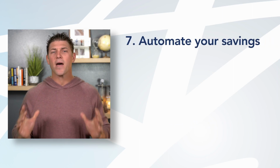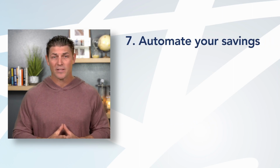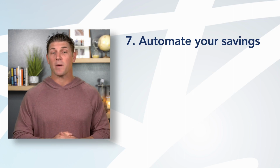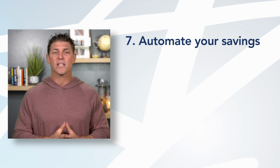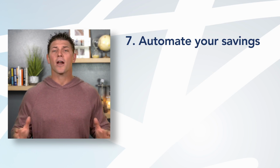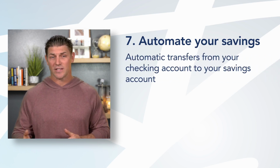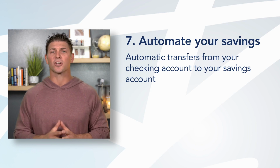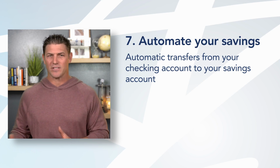Now, step number 7, automate your savings. The best way to build strong savings habits is to automate it. When you automate your savings, you take away the temptation of spending your money on something else instead of transferring it to savings. Set up automatic transfers from your checking to your savings account, or better yet, consider setting up your direct deposit so that your paychecks are split between spending and savings accounts.